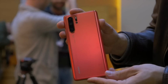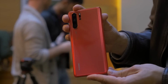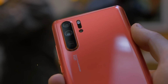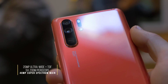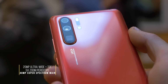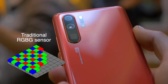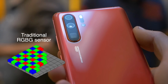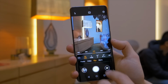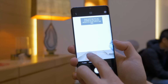Most importantly, the P30 Pro wants to rewrite the rules of photography, and in this fight it is armed with 4 cameras on the back and 1 on the front. The star of the show is clearly the new 40 megapixel super spectrum sensor that uses a brand new pixel arrangement. Rather than having a red, a blue and 2 green pixels, the sensor replaces the green ones with yellow. This has one key benefit: much better light sensitivity. And in fact, the new sensor can absorb 40% more light.